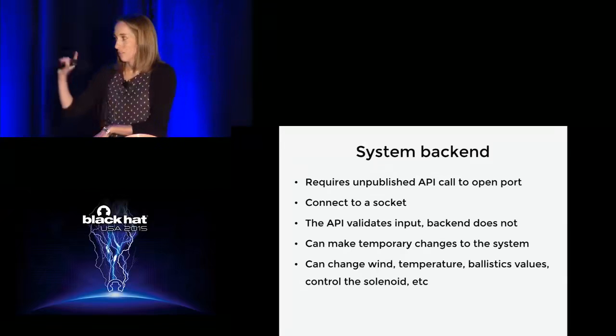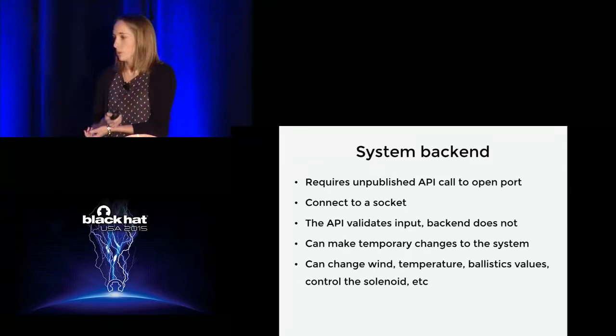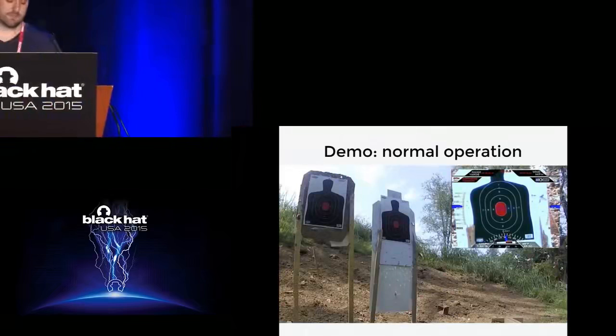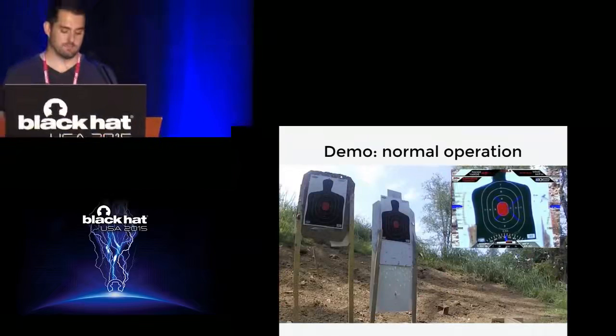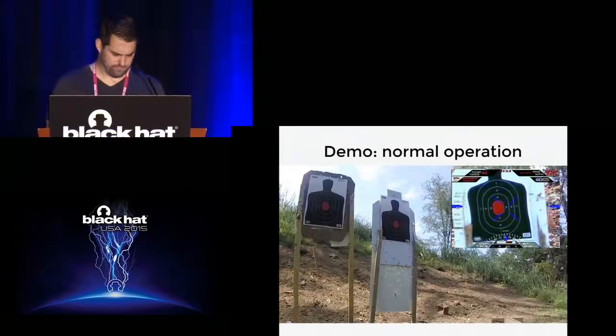So it was this functionality that we then used for the Wired demo that we figured we would show you now, similar to what you've probably seen in Wired, but shot from a different angle. Sure, go for it. All right, so this is what happens during normal operation, right? You line up for the shot, you tag the target, maybe. Eventually.